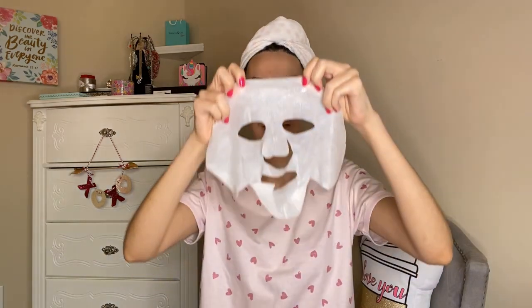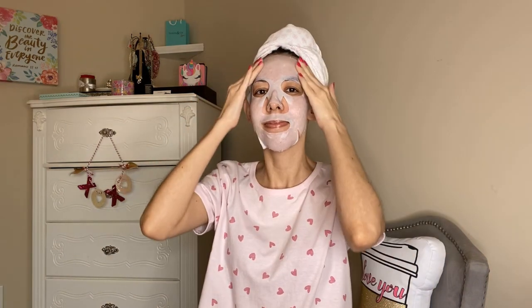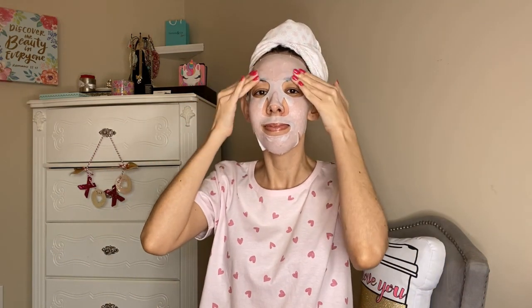This sheet mask that I purchased at Target has the cutest Valentine's Day packaging, and truthfully, it worked very well on my skin. It has a beautiful rose water scent to it, it's very hydrating, and I even noticed that it brightened my face. I left it on for 15 minutes, read some of my book, and ate some chocolates, and once 15 minutes passed, I rubbed in any excess product to my face.